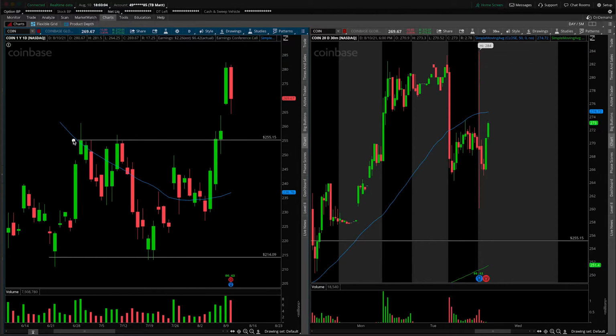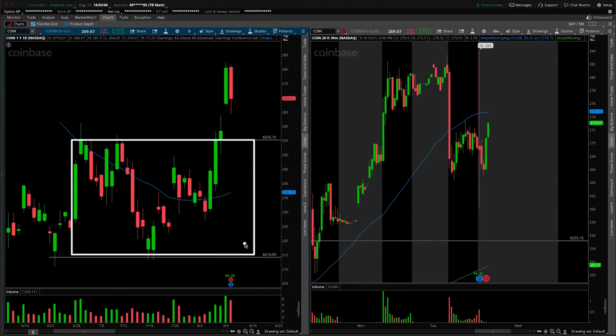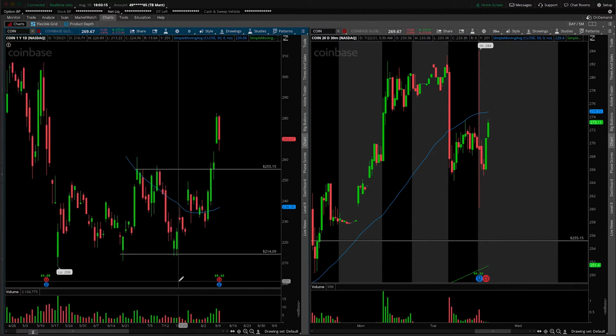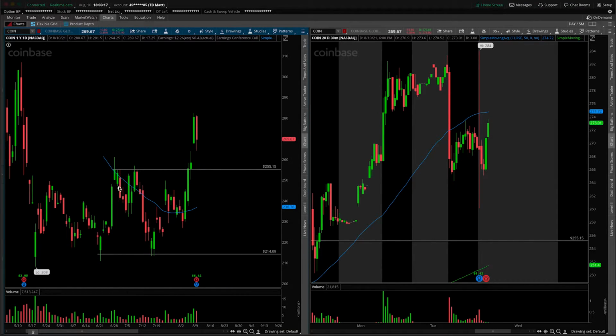And basically what we've just done is drawn in a little bit of a range, and we've broken out of this range, right? So if earnings can keep us outside and up above our 255 number, what we look to do is just double this range to the upside. That's how we play balances. So that being said, what does that look like?